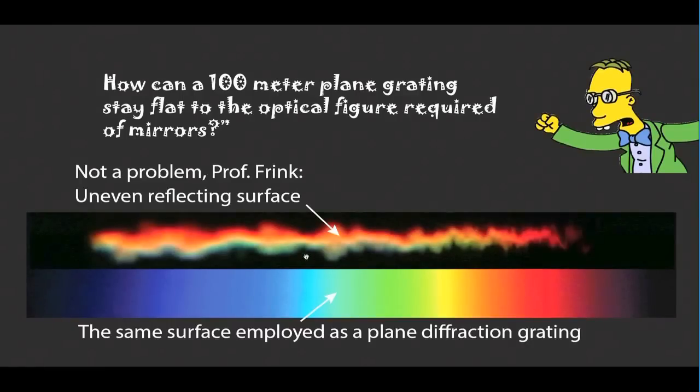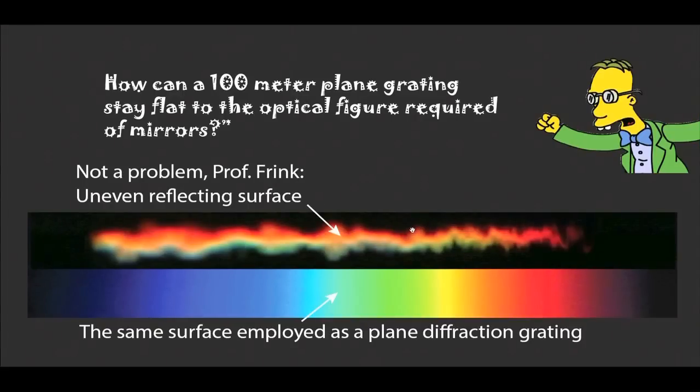So here you see a very wobbly line, which is a reflection of a slit, and here's what comes out of the slit. This is the primary objective grating seen in reflection. This is what comes out of the primary objective grating that's so completely distorted. It's a magic trick? No, it's a simple mathematical study. You've got to look at it. I can't go over it here, but you don't have to worry about how flat it is.